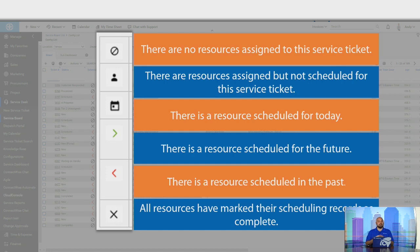Another quick tip that I think is really important about the schedule column is the calendar icon that you see, the third one down. It says that there is a resource scheduled for today. You can actually click on that icon and it'll pull up the resource's calendar. This is just a really great way to see where this resource is going to be working on this ticket, what other information they have set for that day, if they might have any time to work on that ticket earlier based on their availability. It's just a really great way to get some additional features from that service board list view.